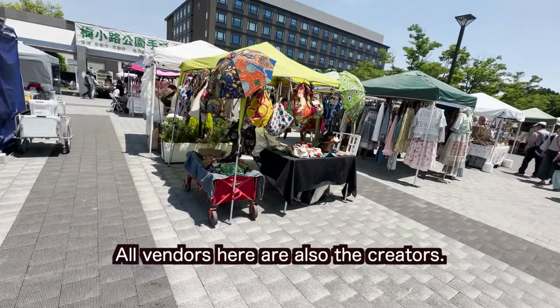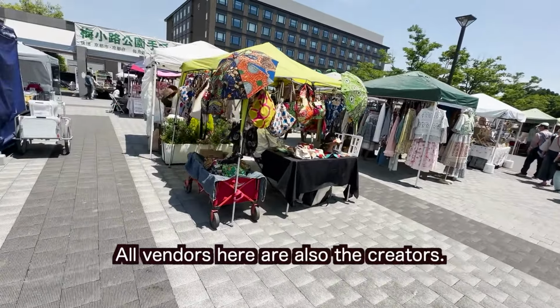All vendors here are also the creators. They can answer any question about the items. This flea market happens on the first Saturday of every month except January and May.